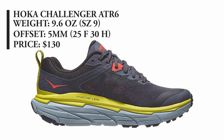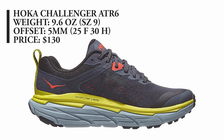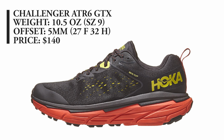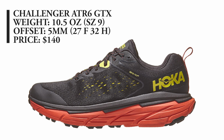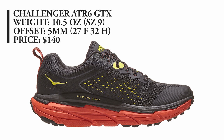So Hoka also released the Challenger ATR6 shoe, which is a trail running shoe that weighs about 9.6 ounces for a size 9, and it's also got a 5mm heel drop with 30 in the heel and 25 in the forefoot. It costs $130, which is pretty similar to other brands out there for trail running shoes. And there's also a Gore-Tex version available. That's $10 extra, which gives you some waterproofing materials on the shoe if you're going to run in bad weather, snow or rain. This is the 6th generation of the shoe.